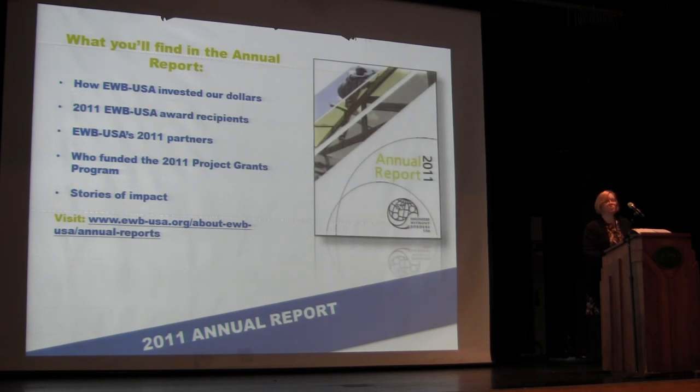And we have an annual report each and every year. And what you find in that annual report is really handy information that your donors want to know. So use this annual report. It's on the website. Take it. Give it to your donors, especially the bigger donors. They want to know that you're part of a national organization and how we account for every dollar that gets spent in the communities. In that annual report, we tell them how we invested the dollars.